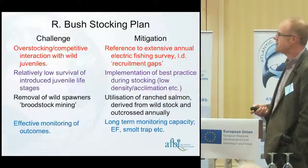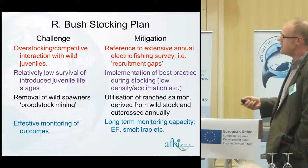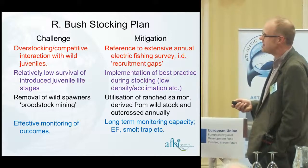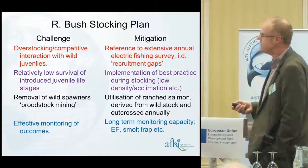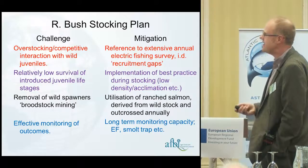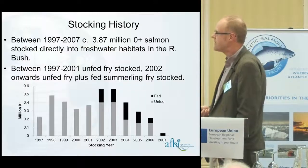of these management actions. I'm going to skip through this pretty quick just to really show that there are challenges with stocking plans, and at the time they decided to try and address some of these stocking challenges. For example, overstocking wild fish with hatchery-produced fish isn't a good idea, so they used electrofishing data to identify gaps in recruitment where the stocking could be undertaken. An implementation of best practice was also undertaken.